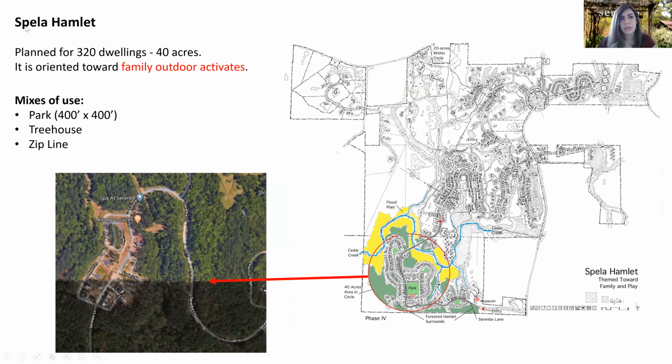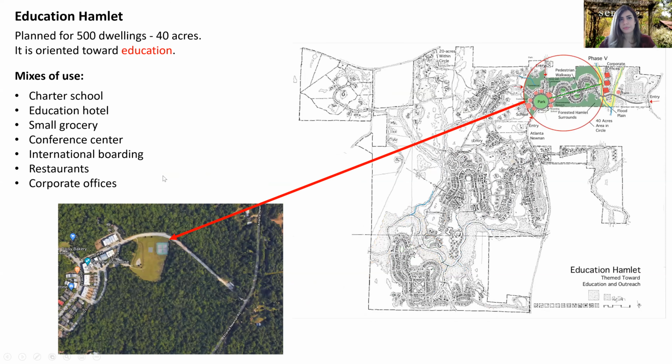The first one will be Stella Hamlet, which is orientated toward family outdoor activities, and it's starting the construction in the initial phase, and there will be a park in the heart of this hamlet, and there will be tree house and zip line.